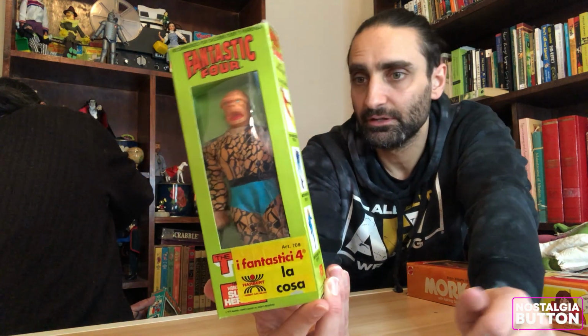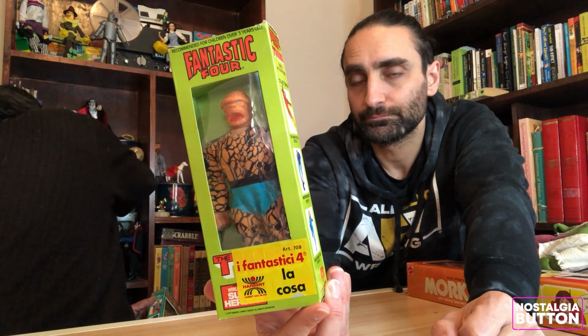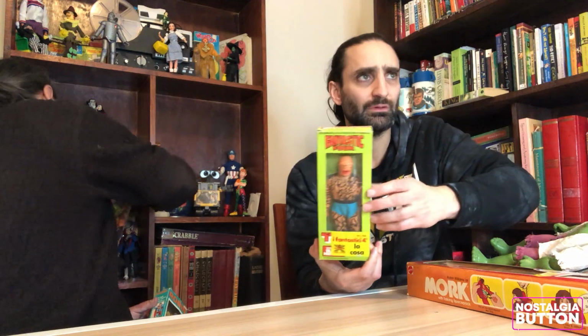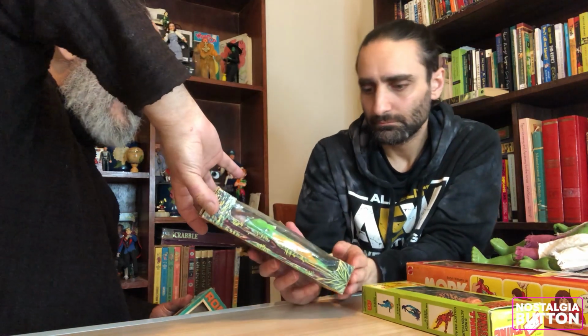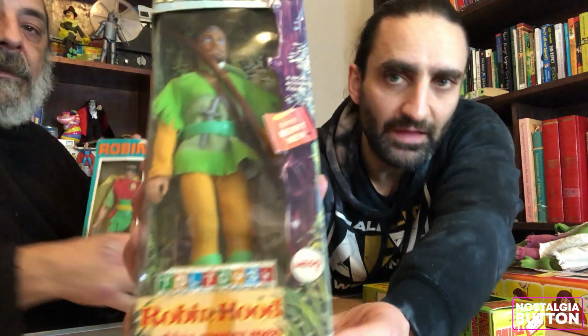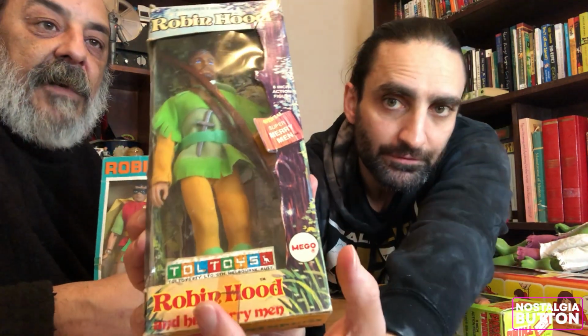Yeah, right. So here we go, for example, another boxed figure. This is the first, wow, so cool. One of the first Box Mego I ever bought. So there you go, and he's got the tortoise, as you can see. Ah, there it is there at the bottom, yep. So that's what they would have put on for the Australian market.